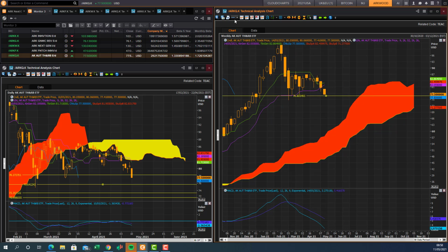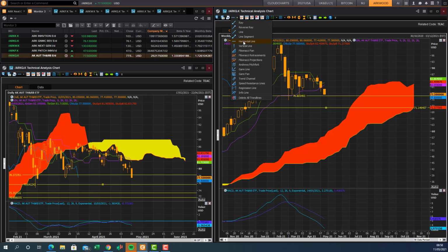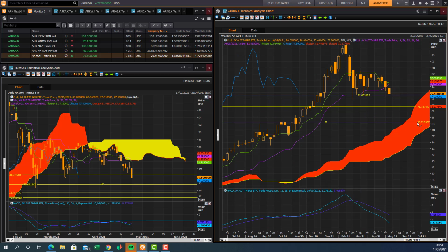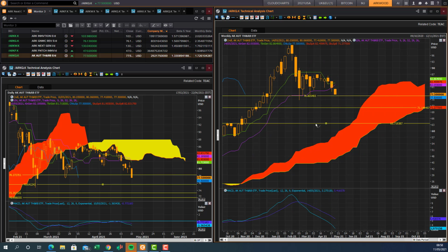Fail that, then I suspect the next downside target will be the front end of the cloud here at 71. And then if there's a continued weakness, then we're looking at the bottom end of the cloud here. It could come into this zone here, and that 63 coincides well with these highs here. So these are the downside support targets to be tested if the current weakness lasts.